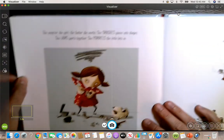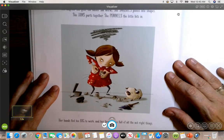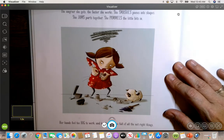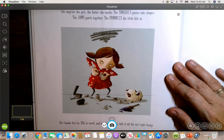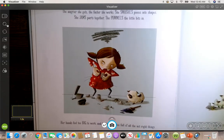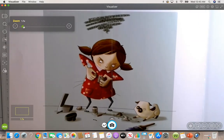The angrier she gets, the faster she works. She smashes pieces. She smashes pieces into shapes. She jams parts together. She pummels the little bits, push, push, push, in. Her hands feel too big to work, and her brain is too full of all the not right things.